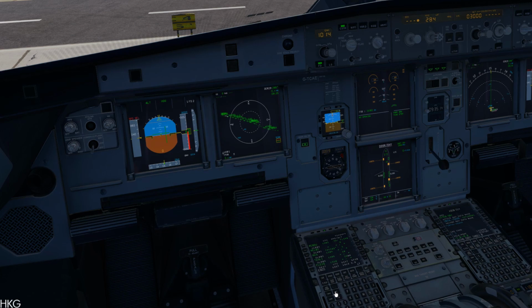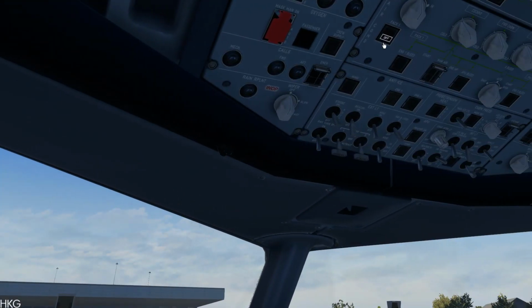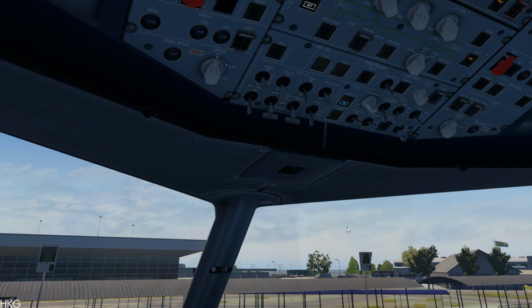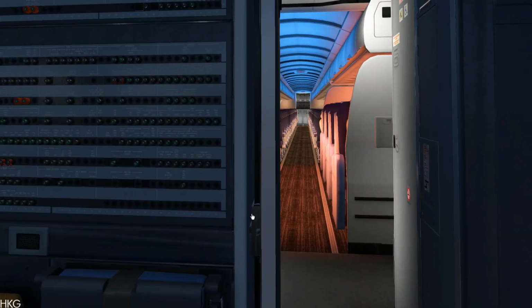Just keep your step for the rest of that. Yep, that looks grand. Push that in. Get the seatbelt signs on. I think we can fire the APU up now as well. There we go. And get the cockpit door shut as well.